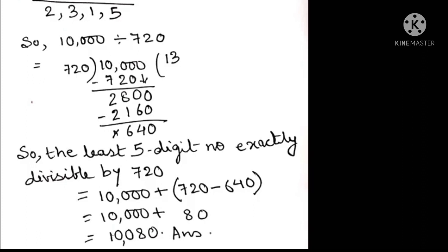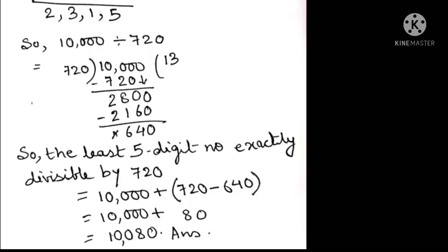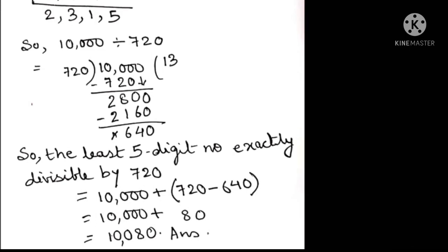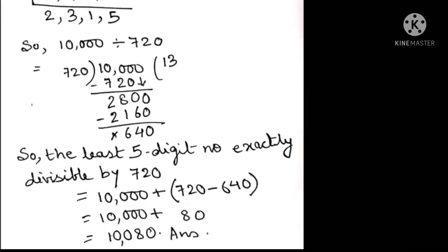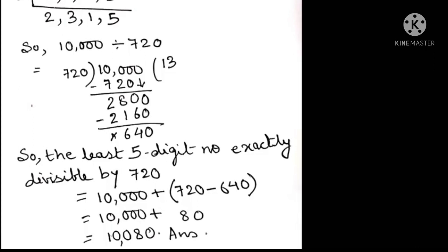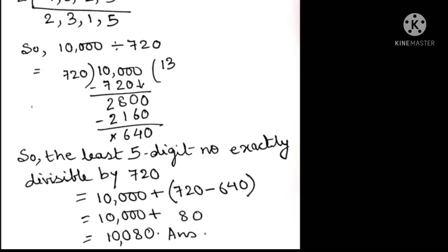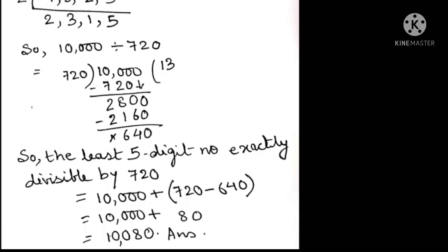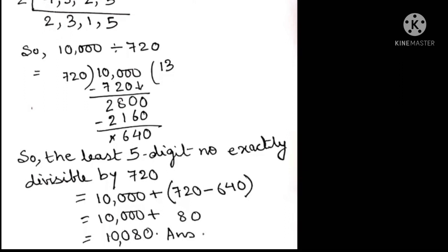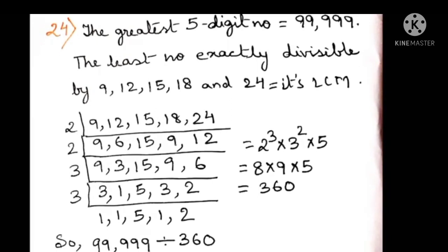Now we have to find whether the number is divisible or not. So here we divided 10,000 by 720 and we are getting a remainder 640. Now listen carefully. What is our remainder? The remainder is 640. It should be divisible if the difference between 720 and 640 was added to it, right? So the least 5 digit number that is exactly divisible by 720 is 10,000 plus the difference of 720 and 640, which is 80, and our answer is 10,080.